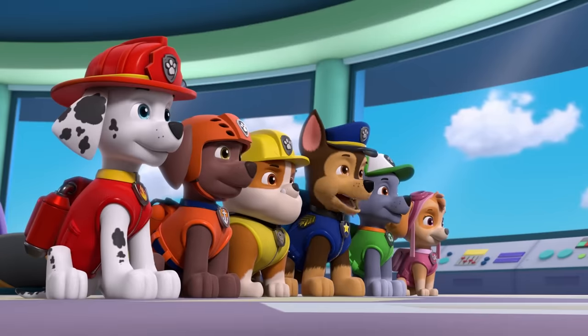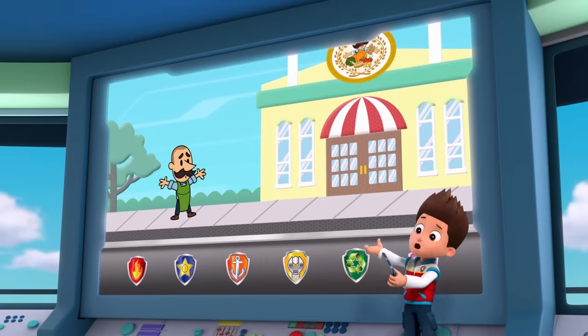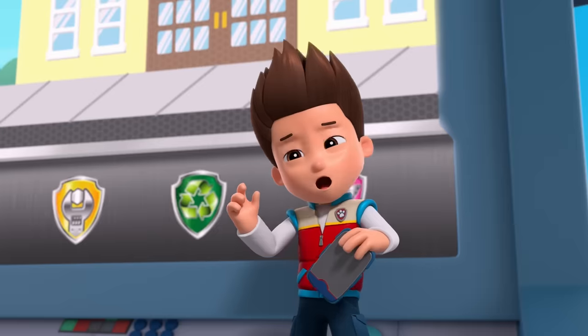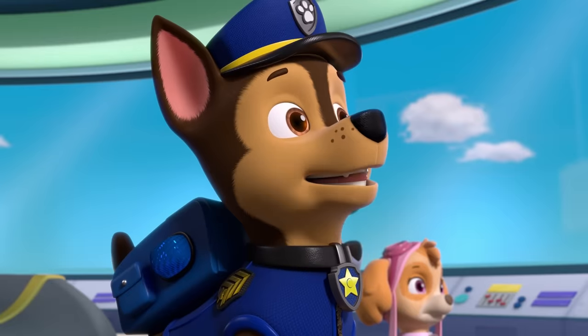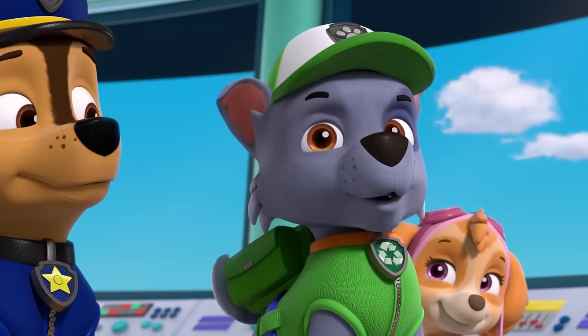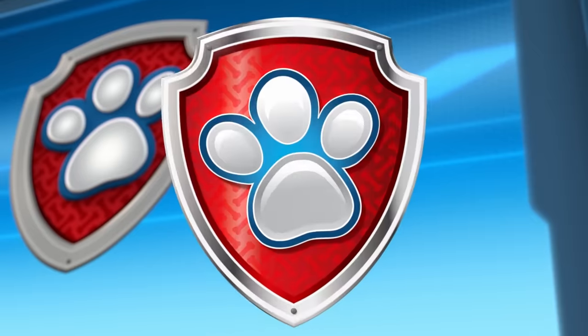Paw Patrol ready for action, Ryder, sir. A mechanical shark swallowed up Mr. Porter. Ah! And now it's out of control. So for this mission, I'll need Chase. Chase is on the case. And Rocky. Green means go. All right, Paw Patrol is on a roll.